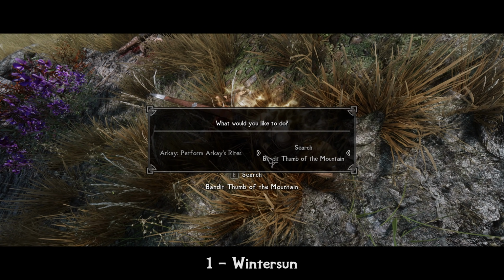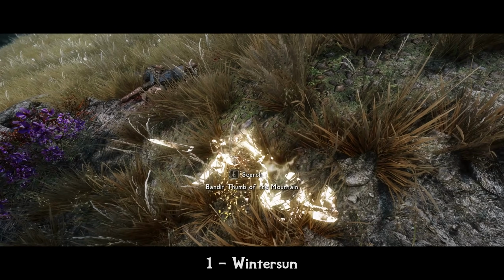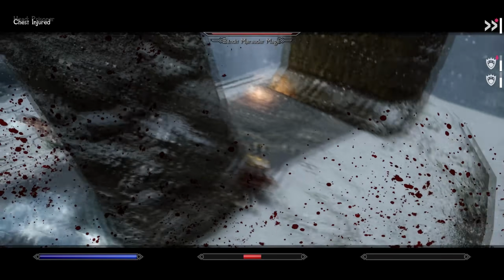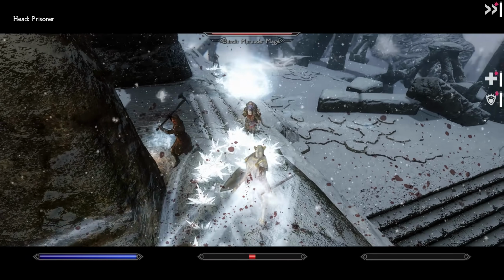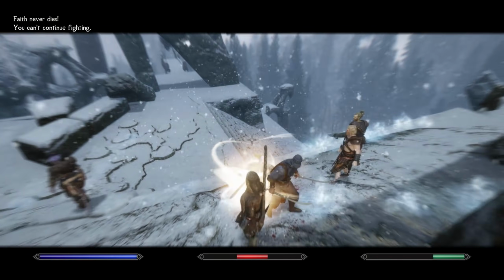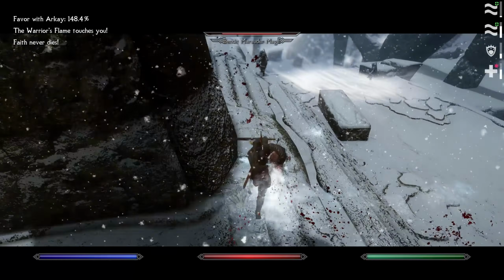In addition, you can perform Arkay's rites, an immersive burial ritual of praying for the person or creature's soul. When you become a devotee, with high enough favor, you receive an ability to be resurrected upon taking fatal damage, but this costs a really big amount of favor, 15% in our case. Once again, a really powerful ability and greatly fitting the Holy Paladin character type itself.